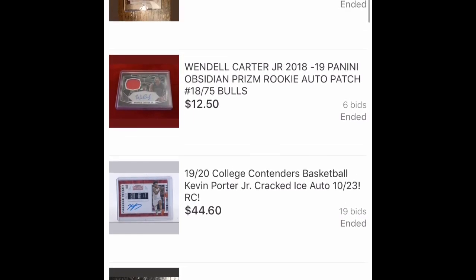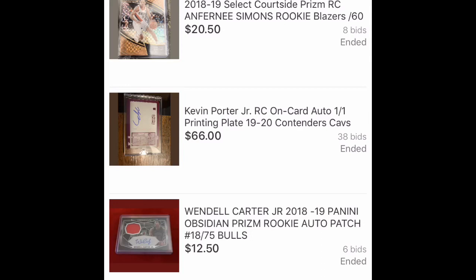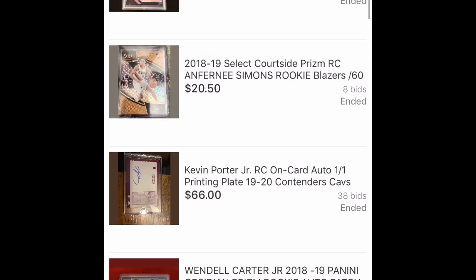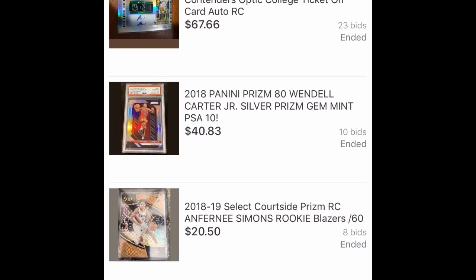And then Wendell Carter out of Obsidian, not too bad. I would probably want to pay like $10 shipped on one of those. And then there is a Kevin Porter 1/1 printing plate for only $60, so that is not too bad at all. And then just some other random stuff. Wendell Carter PSA 10. Was kind of curious what those are going for.